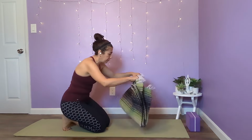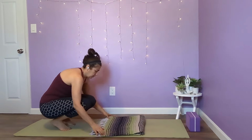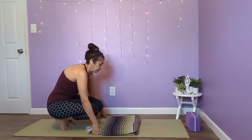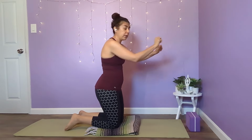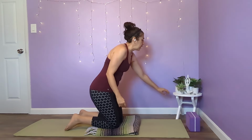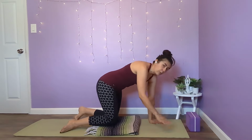Your padding can be useful for knees if you have sensitive knees. Depends on what kind of flooring you're on, right? And then I've got my block up here at the top of my mat. You may or may not use your block for a variety of reasons. And again, if you don't have one, then you just will use, I have a wall right here, maybe you have a piece of furniture. I have this little table, I would not put any weight on it.